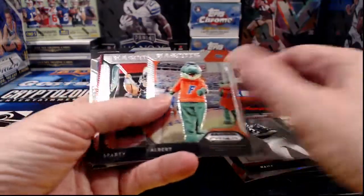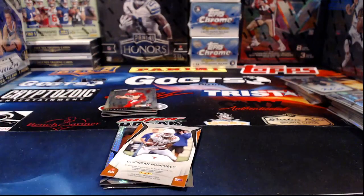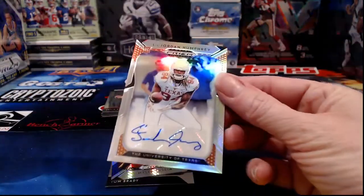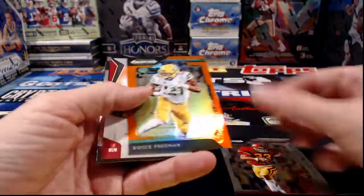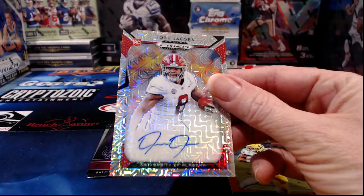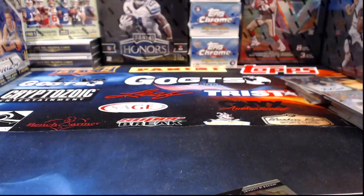It's another Paris Campbell base refractor. A Big Owl purple parallel unnumbered. LaJordan Humphrey for the H. This is numbered to 75, Myles Gaskin. And here come the very last of it. It is Josh Jacobs. Josh is numbered to 49, another mojo. Out for the J bidding position, N'Keal Harry, and a Crusade parallel for the H.